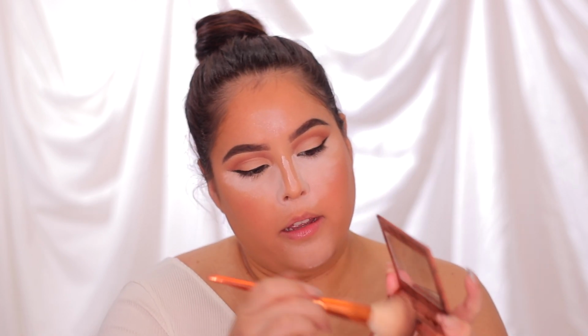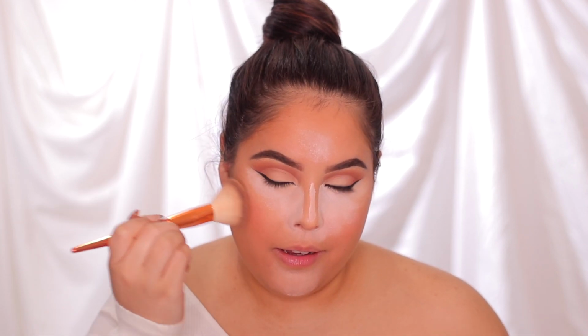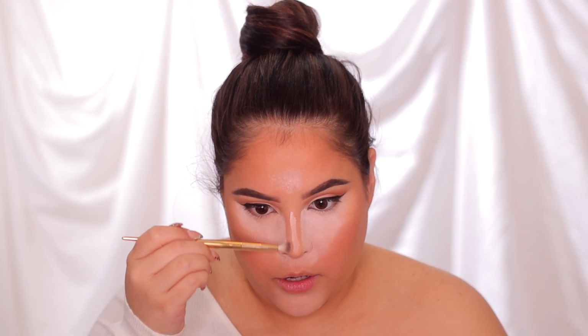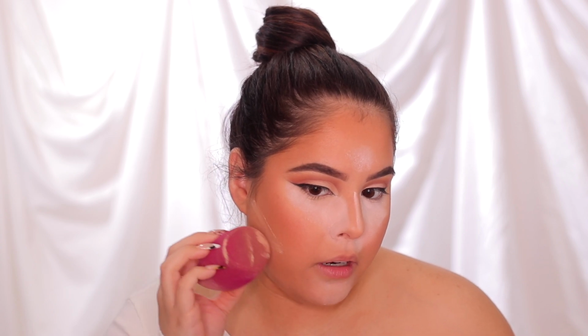While that bakes, I'm gonna go ahead and bronze the skin. I am using my Alamar Complexion Trio in medium, and I'm taking the center color, and I am bronzing up the skin. I'm also taking a little bit of that powder and contouring the sides of the nose. Now I'm gonna go ahead and take my e.l.f. powder again, this right here, just a little bit. You don't need a lot of powder.